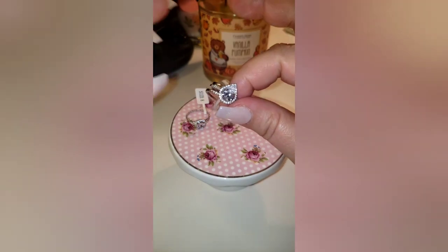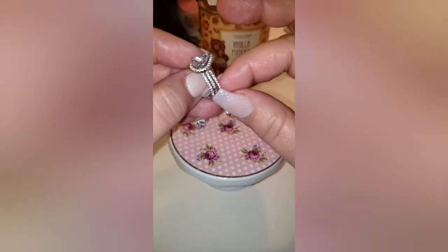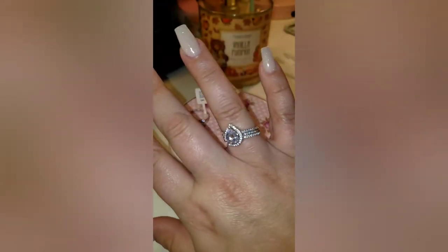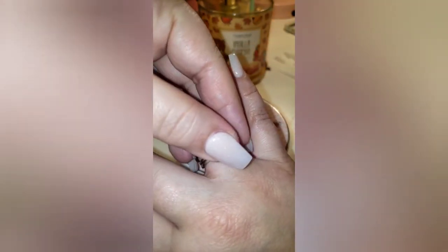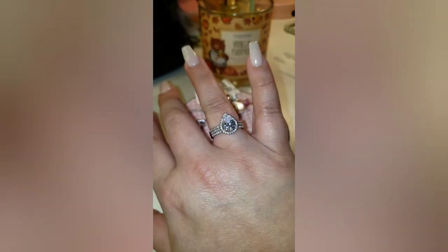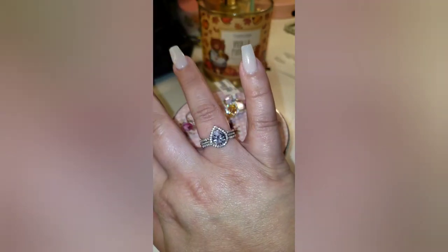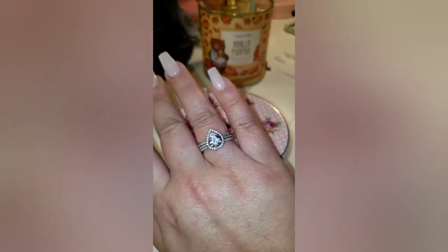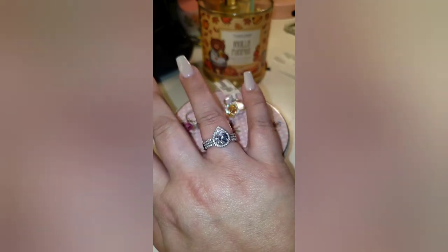See if it'll focus. This is actually a 3-ring set. Put it on my hand and show you guys. This 3-ring set is solid sterling silver and cubic zirconia, and this was $19.99.